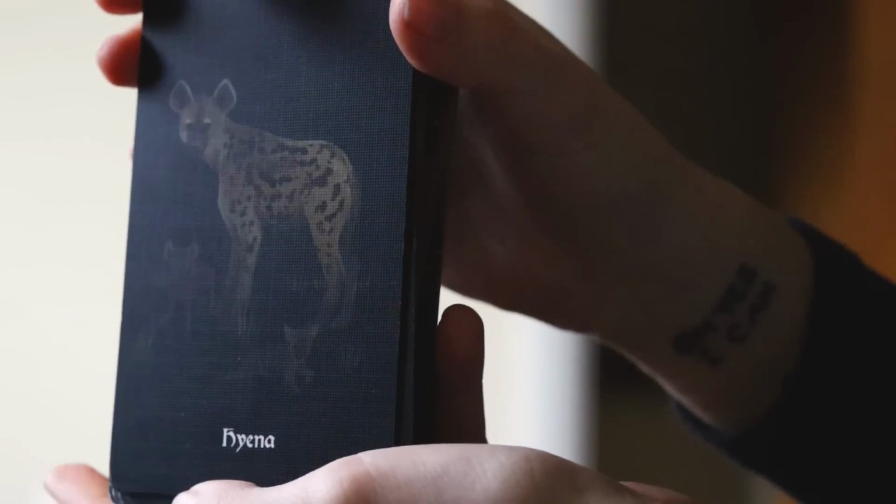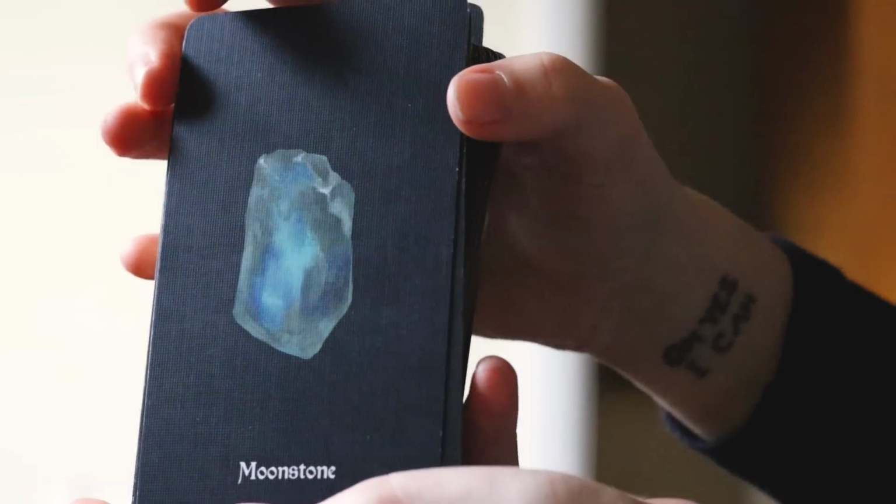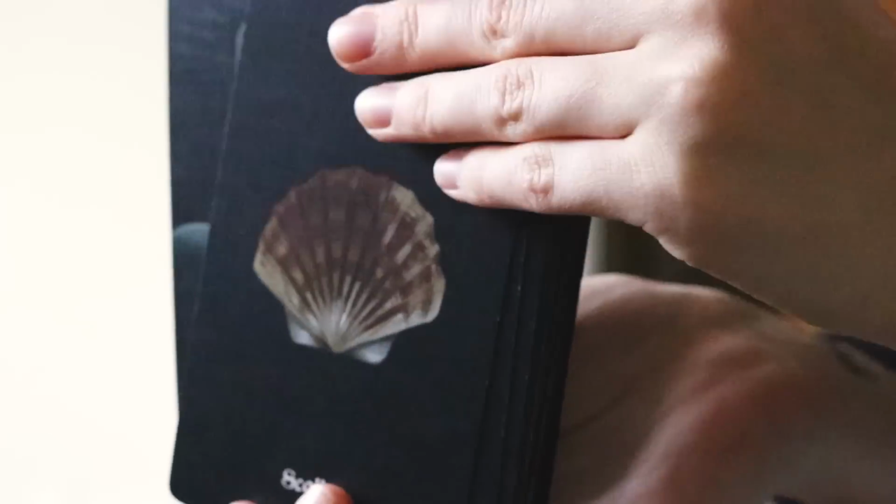It is one of the most beautiful decks I've ever seen. It is like painted. Every single card is a nocturnal creature, animal, or thing. So we have a geode, a pitcher plant, a coral snake, the night sky, fireflies. It is gorgeous. It is so well loved. It is so loved by me.